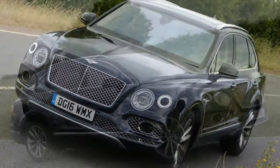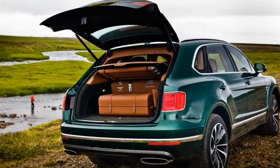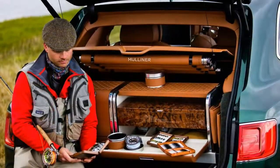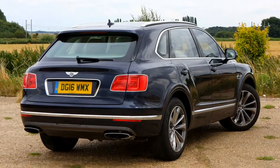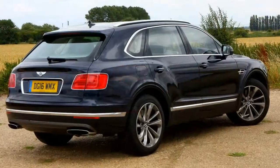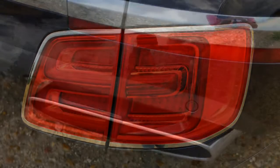Some of the switchgear, the cruise control stalk and gearshift paddles for example, is lifted direct from the Q7 but sprayed a new color. That isn't to say it feels anywhere near cheap, though. There's an unmistakable depth of engineering in the Bentayga, and all of the controls feel solid and well weighted as a result.